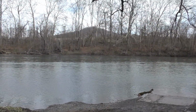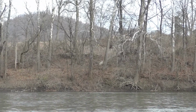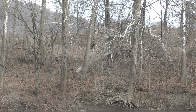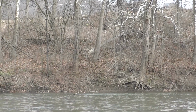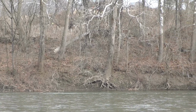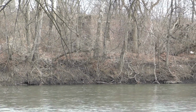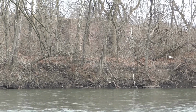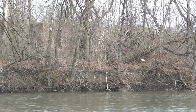All right, so RJ pointed this out, and I'll zoom in. There's an abandoned foundation right there across the river. Not quite sure what that would have been over there. But then there's more. There's another building right there. Not sure if that was part of the railroad or what that would have been used for.